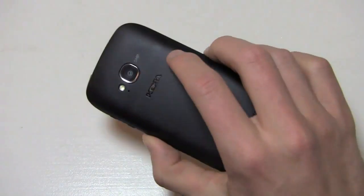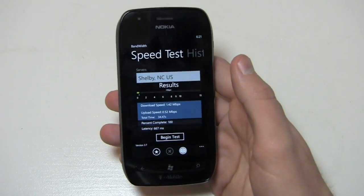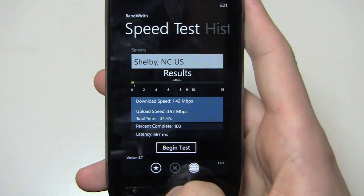The 710, again, it's not going to be the highest end device on T-Mobile. A lot of people are still going to like the Amaze and the Galaxy S2. But for the price point, you really can't beat it. And when you're comparing mid-range devices to mid-range devices, it's the way to go.